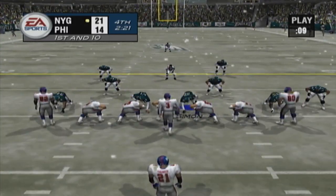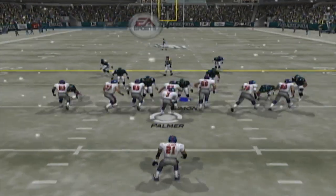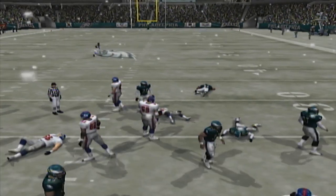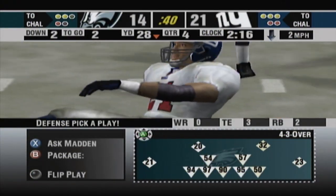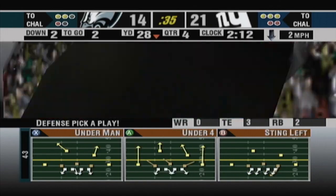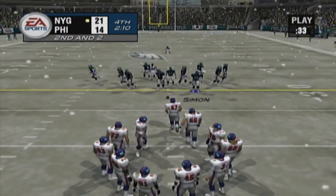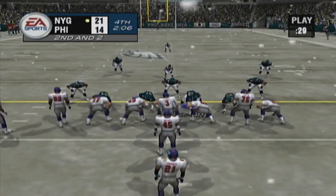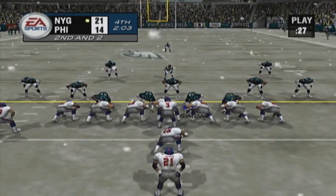Set. Hand off to the tailback. And that's a gain of about 8. On the run. Gain of 8 on the play. About 2 to go. Ball on their own 28.